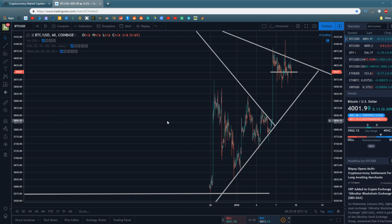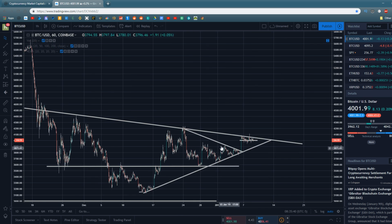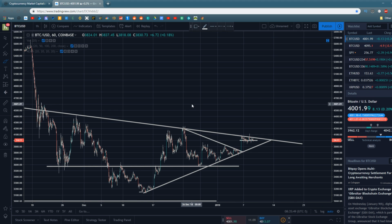Because I talked at length in the last several videos about which direction Bitcoin might be breaking out of both of these consolidation patterns. And like I said, I'm ever so slightly more bullish. But with the fact that Ethereum is looking like it may be about to have a bullish breakout, if Ethereum does, that could definitely be very, very good for Bitcoin.